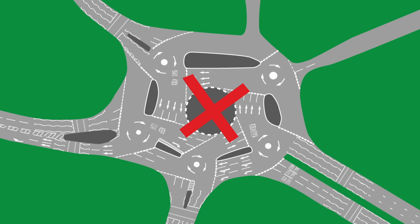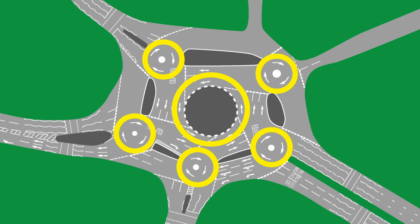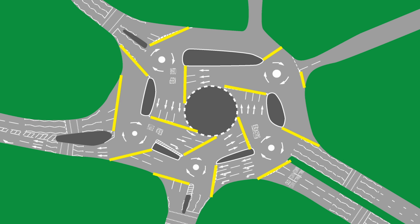When people say these roundabouts are a roundabout encircled by roundabouts, that's just confusing because the roundabout in the middle isn't important. You're not thinking about that when you're making your decisions. You're just giving way at the giveaway line to each mini roundabout one at a time. If you do that, you should be fine.